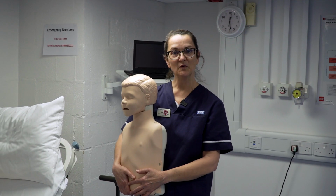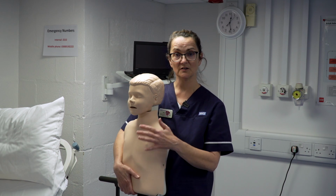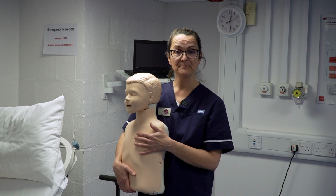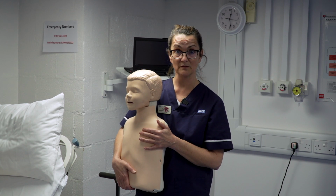So following on from what Phil has just demonstrated, we're going to talk about choking in children now. For the purposes of paediatric resuscitation, a child, as the mannequin here, is from 1 year to puberty. An infant is less than 1 year old. And what we do in choking in either of those age groups does vary slightly, so we'll just demonstrate both of those things.